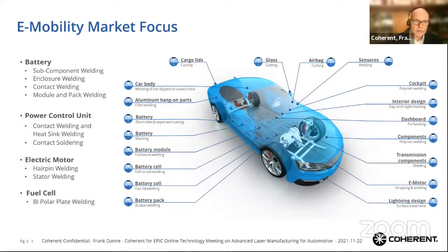And we already had it. Rüdiger has shown that with his machines at Zeltwanger, we have the hairpin welding, stator welding. In addition to that, we are also working on the preparation of the hairpin material itself. And we have heard it today several times. Bipolar plate welding. So we have welded with very good results at 800 to 1000 millimeters per second some weeks ago.